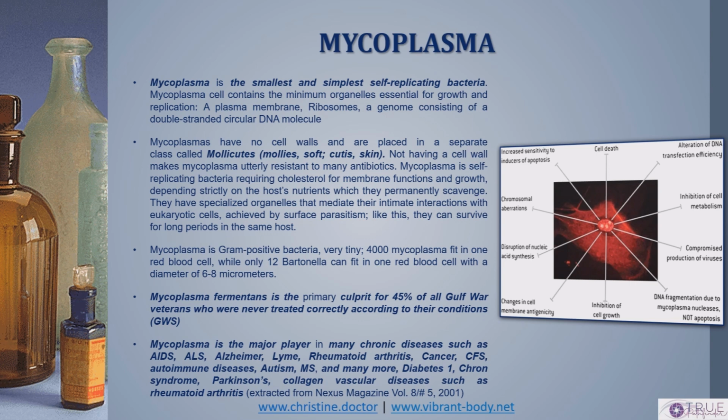Mycoplasmas have no cell walls and are placed in a separate class that is called mollicutes. Mollis comes from soft, and cutis means skin, so soft skin. Not having a cell wall makes the Mycoplasma utterly resistant to many antibiotics.